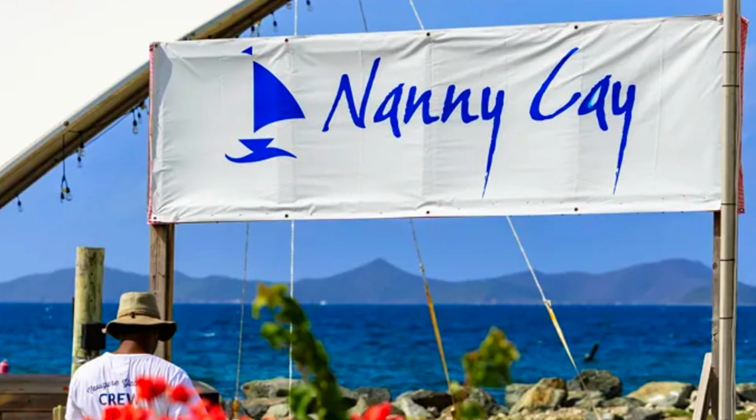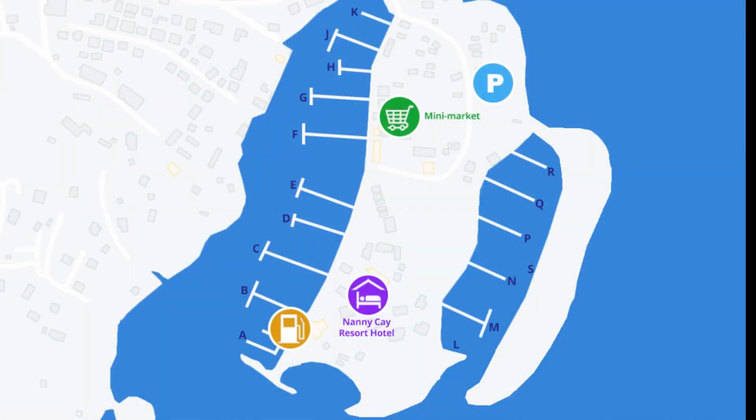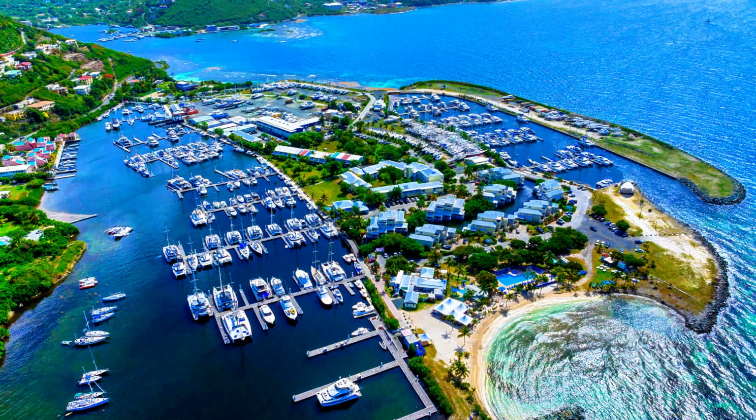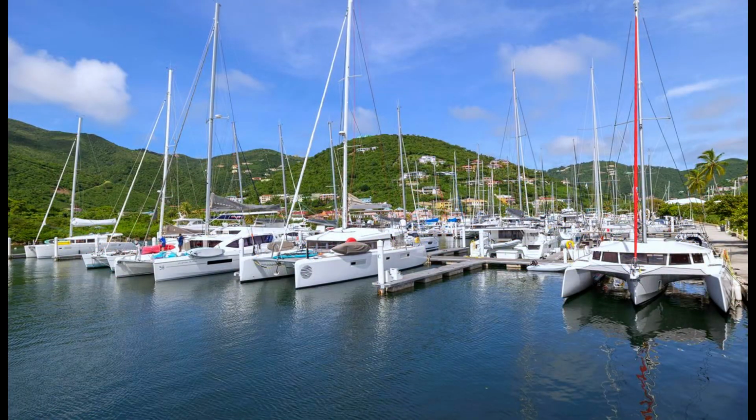Nanny Key Marina. Set in one of the finest and most central locations in the BVI, Nanny Key is located on the south side of Tortola, between the capital, Road Town and West End. Nanny Key boasts a marina with 300 berths, accommodating 110 monohulls on the outer and 190 on the inner marina.